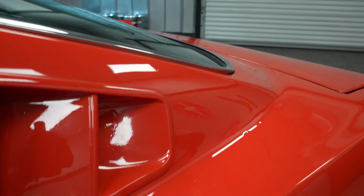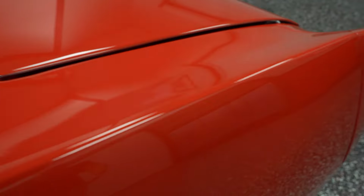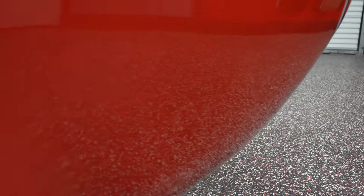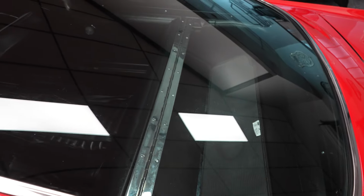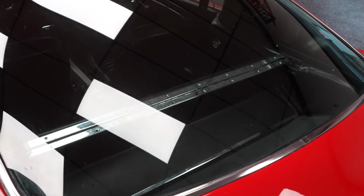People like to, if they're going to pick anything apart, it's usually paint. This is one of the nicer paint jobs in our building. Is it perfect? No. But it's a very nice paint job on the car for sure. Glass clarity on the rear window. Again, I believe that the car had to have all of its glass replaced at some point in its life. It's in way too nice of shape to not have.